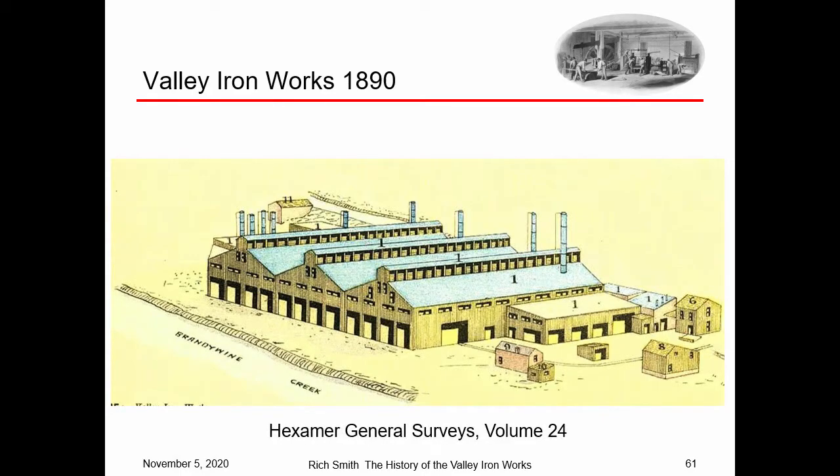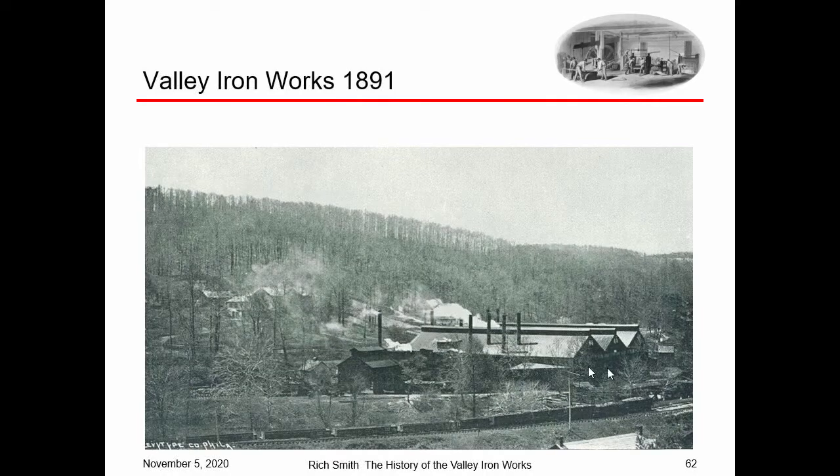Another Hexamer survey was done in 1890 when Kurtz owned the mill. As you can see, the buildings are larger and the 3 big mill bays are the same length. The shipping building or area was gone. And that sketch agrees with a photograph that was taken by the Coatesville Board of Trade in a publication that they put out in 1891.